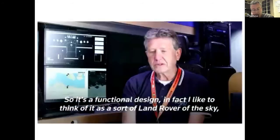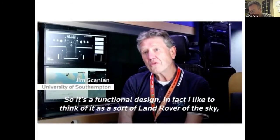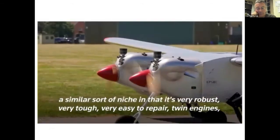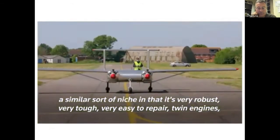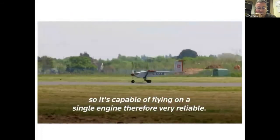So it's a functional design. In fact, I like to think of it as a sort of Land Rover of the sky, a similar sort of niche, in that it's very robust, very tough, very easy to repair, with twin engines, so it's capable of flying on a single engine, therefore very reliable.